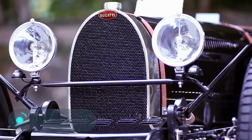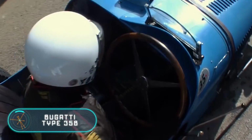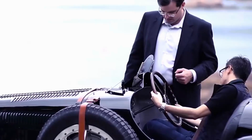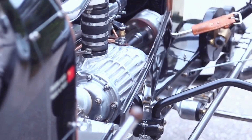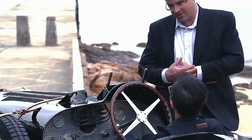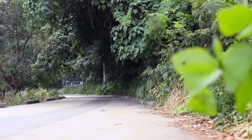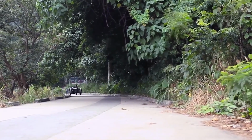Bugatti Type 35B. Right now you're looking at a car that won over 1,800 races. Among them some of the world's most famous and important competitions. In 2008, the Telegraph ranked the Bugatti Type 35 54th on the list of the most beautiful cars in history, and it does look pretty. The Bugatti Type 35 series was produced between 1924 and 1931, and in the early years the cars set about 50 records.